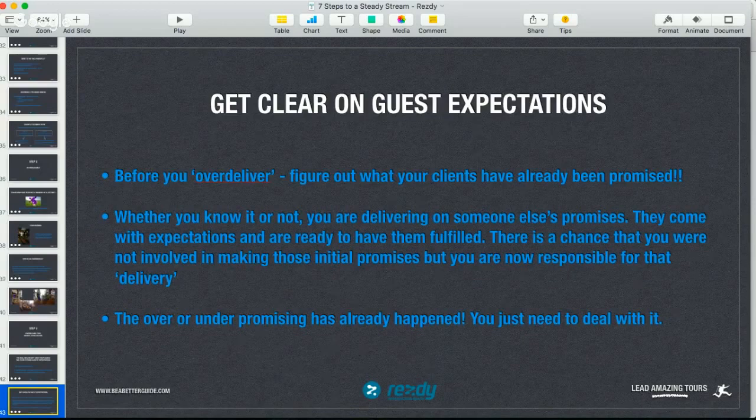The over or under promising sometimes has already happened, and we just need to deal with it as tour guides and tour companies. So if you happen to be in that situation, you should absolutely make it your top priority to go and work with those agents, those resellers, and make sure that they have up-to-date, accurate information about your tour or activity. Because to a guest, it really doesn't matter if that agent or that hotel or somebody else set their expectations and then you let them down. They don't really care about the distinction that, oh, well, they don't actually work for us. To them, they're just going to be disappointed, right?